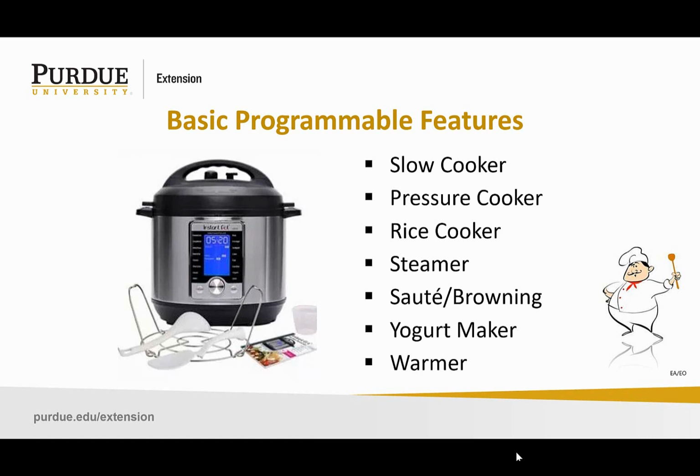After the live cultures are added, you're going to sanitize the insert pot first, then use the thermometer to test the temperature, make sure the milk has reached 180 degrees. Let the milk cool below 115 before adding the yogurt starter. Then you can go ahead and press the yogurt button, and it will make yogurt in your Instant Pot.